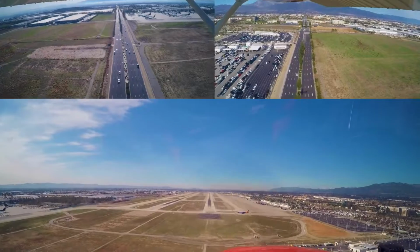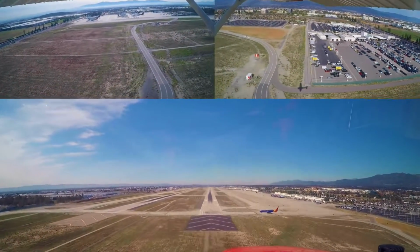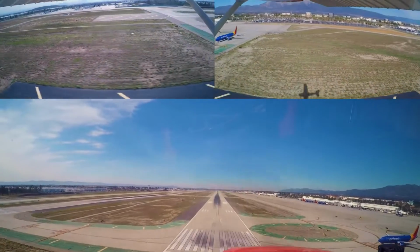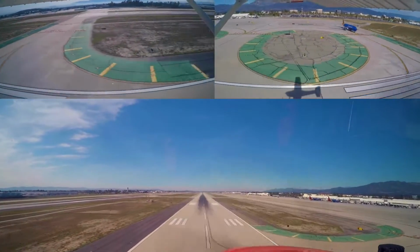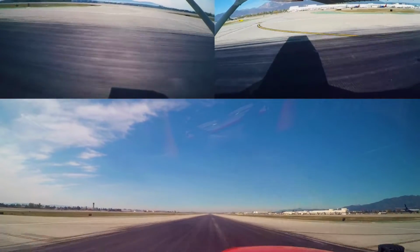It's holding up. Looking good. Here we go. There's airspeed. Engine note's good. Positive rate.